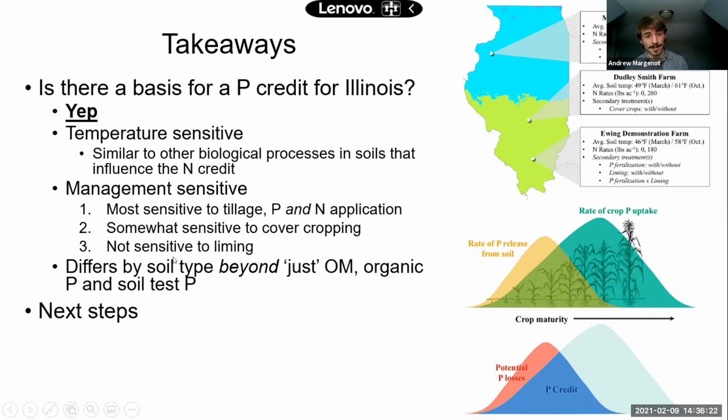Now, the good news is that we've identified from this work how it's complicated. So we know what to look for. We know also what not to look into. So liming is off the table, same with cover cropping for now.